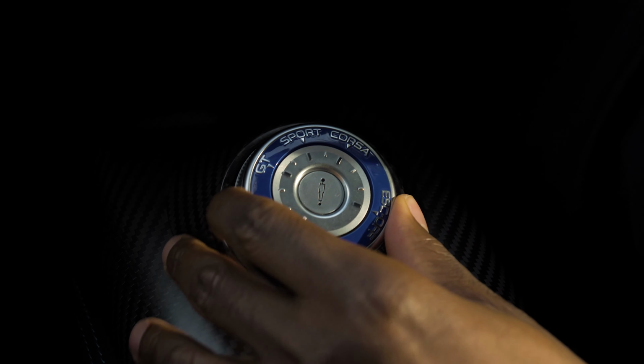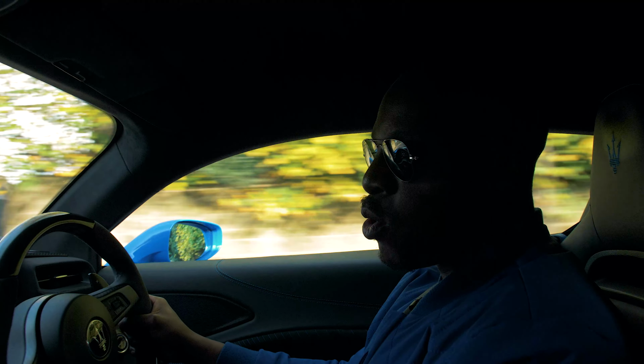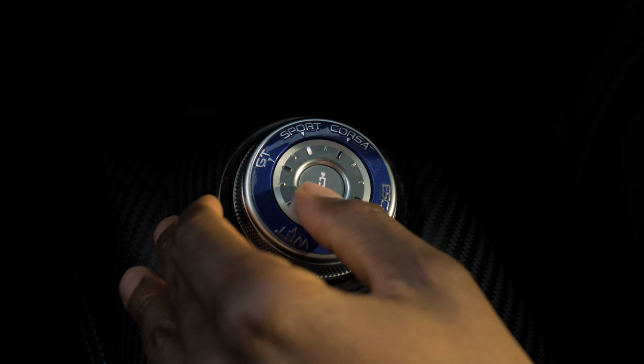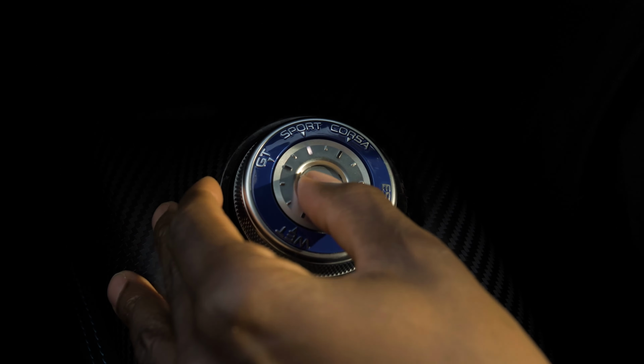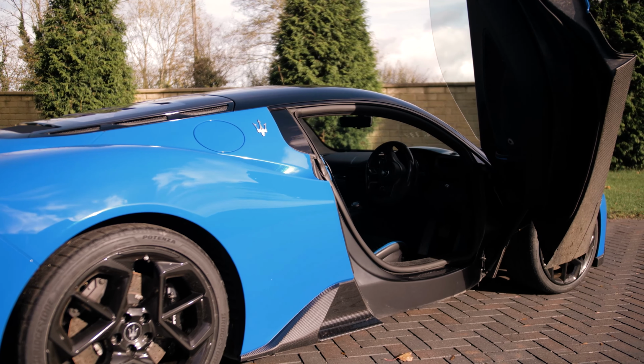It's got GT mode, which is probably the optimal mode for grand touring generally. It's got Sport mode, which is the mode you have when you just want to have a lot of fun, really, but not too crazy. There's still a little bit of traction control. I forgot to mention, this is an 8-speed dual clutch gearbox, and it is rear wheel drive as well. So it can be skippy if you want it to, and that's what the Corsa mode is for. And that is what we have when we're on track.